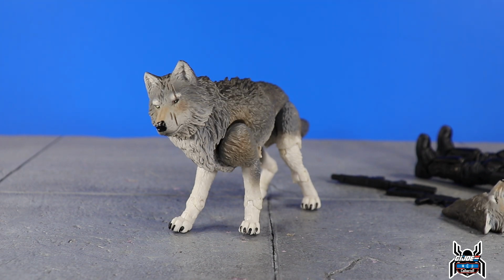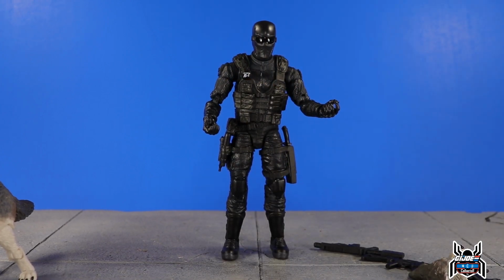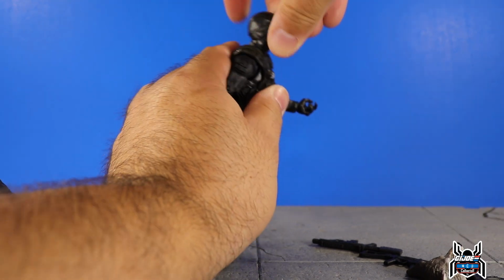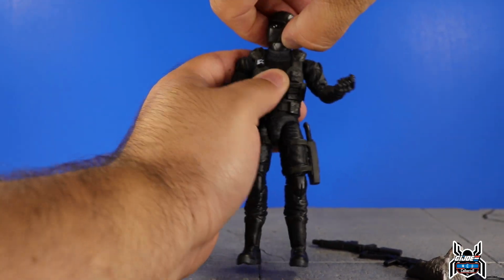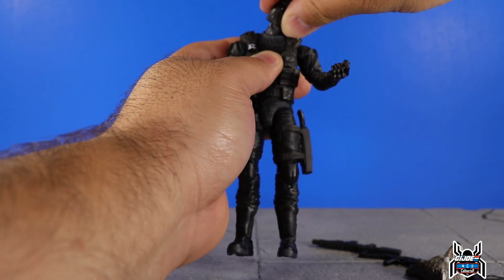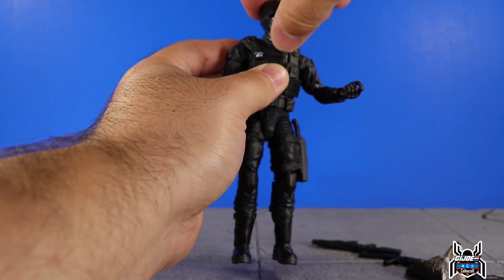It's probably going to be a little disappointing because again, the vest is really going to hinder the torso. Okay, so we don't really have any surprises in terms of articulation for this guy. Snake Eyes, he can look all the way down, he can look all the way up. The neck is on a separate piece, so you get a swivel at the neck, some pivot motion going on there, and then the head, you get some pivot going on as well.